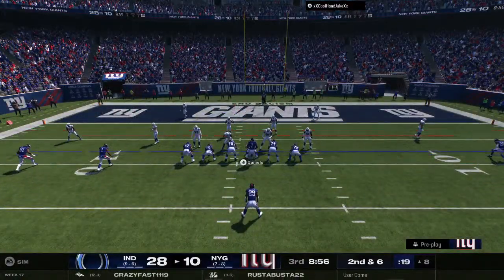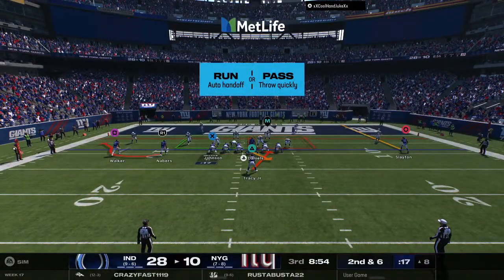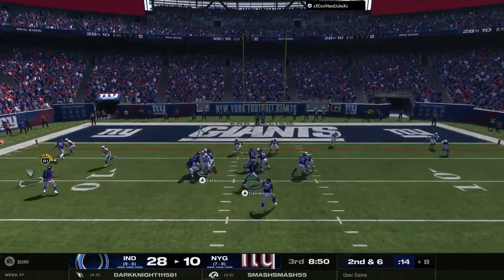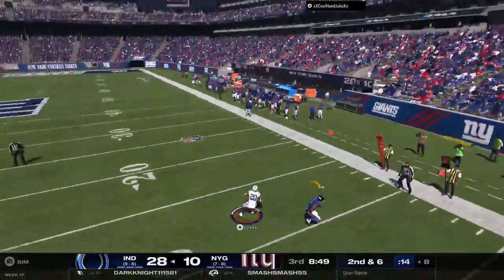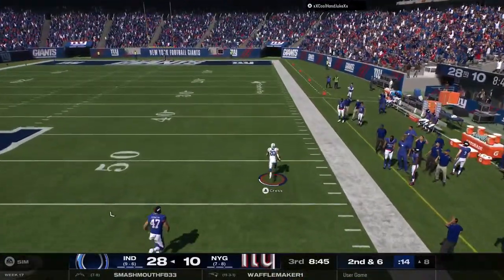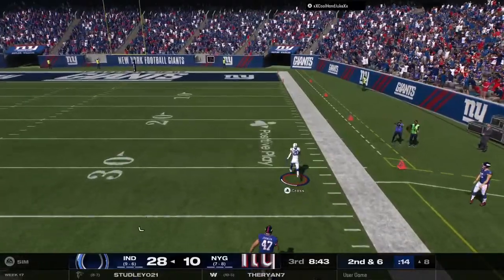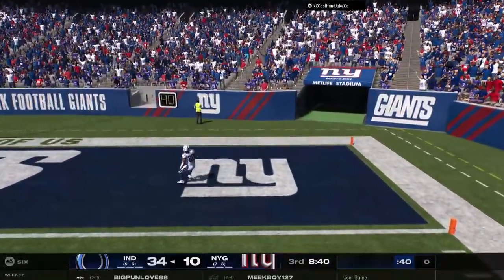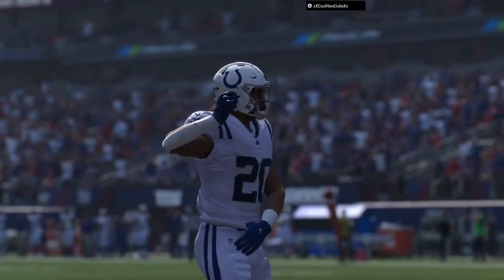Second and 6 coming up here. Set up. And he hauls in the interception. Nick Cross has it. He's at midfield. 30. Gets the 10. And he takes this one back for the pick 6.